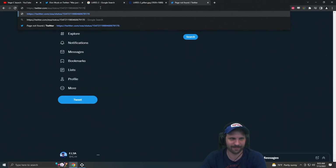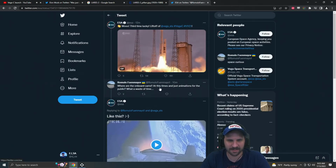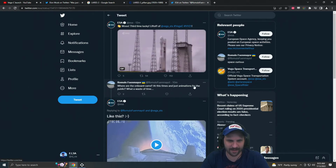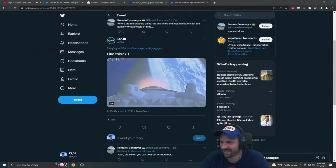Look at this. Think about the goals. If you want to reach the goal, where are the onboard cams? At the beginning, because this time's animations are for the public. What a waste of time! Efficiently the grid. But then it is very difficult to do all in one.